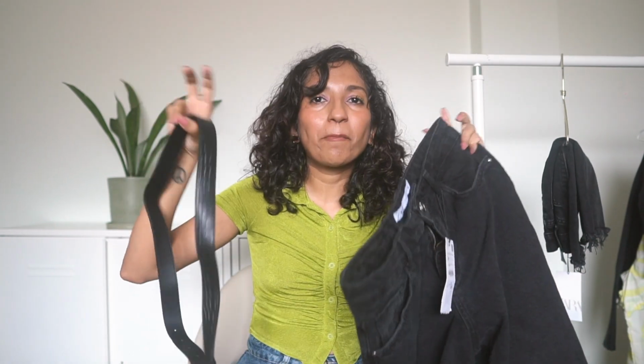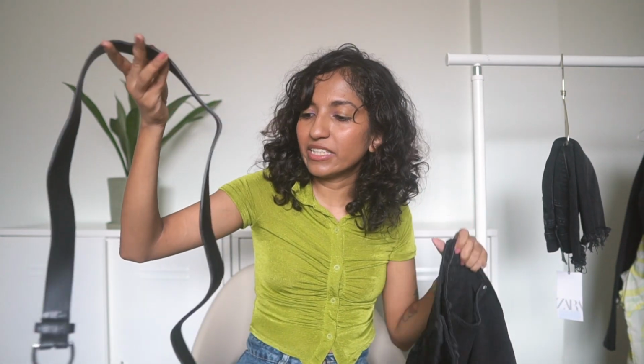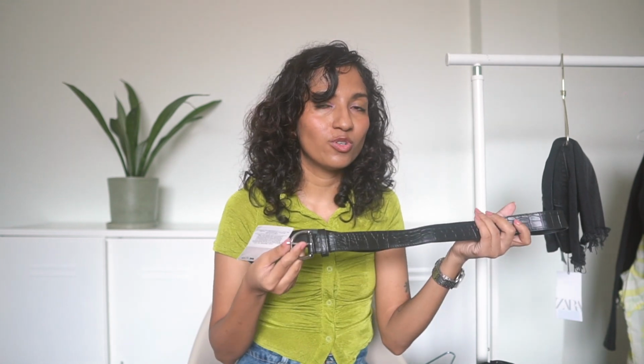This one comes with belt detailing, which basically means they include a belt, which is very unnecessary because yes, you get a free belt, but I rarely ever wear any. So I'm taking this out and I might actually give it to someone who would wear it.